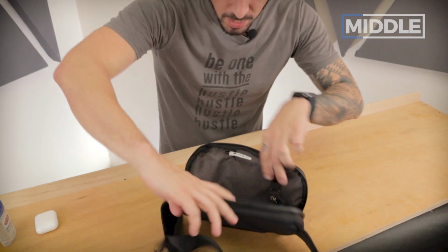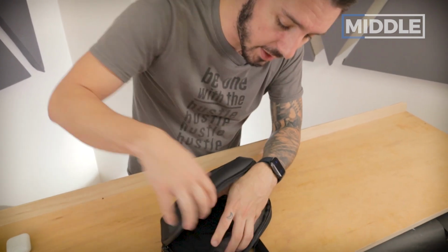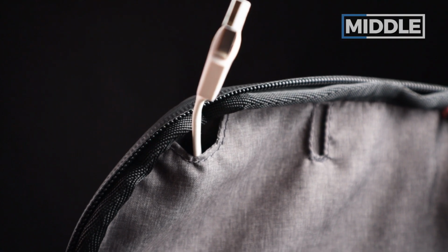Let's talk about it now. Flipping sides, we got the cord pass-through hole right here, so you can pop your battery in here, cord through there, phone in here charging, pretty sweet.